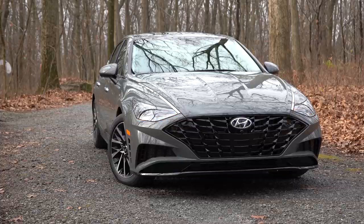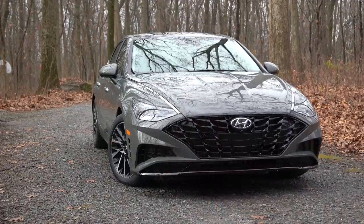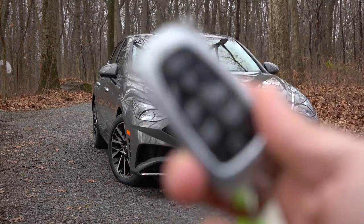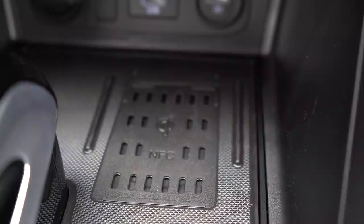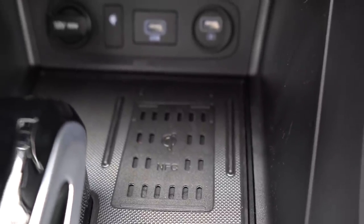There is a push button start for the SEL trim level and up. There's also then a digital key as well as a key card. So there's several different ways you can go ahead and start this one up. The key card works just like the digital key that you use on your smartphone. Essentially, you hold it up to the door handle. It's going to unlock and lock, by the way. Then you put it on this NFC slot right here in front of the drive buttons, and that is how you're going to be able to start this one up and turn it off, of course, as well.